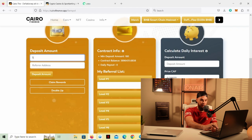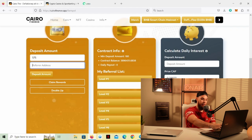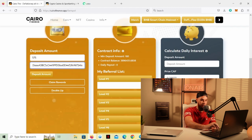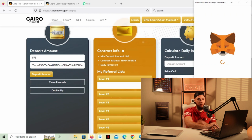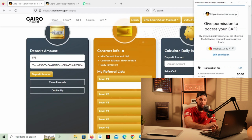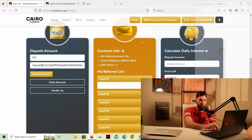So I'm going to go ahead and come in here, and we're going to make a deposit of 575 Cairo tokens just to get started. I have an address already here as well. And then we're going to hit deposit. What this is going to do is make the first deposit into the farm pot, and then it's going to get us going. So I'm going to go ahead and confirm all of these transactions, and then it will show you exactly how it's going to look on your side once this does go through.